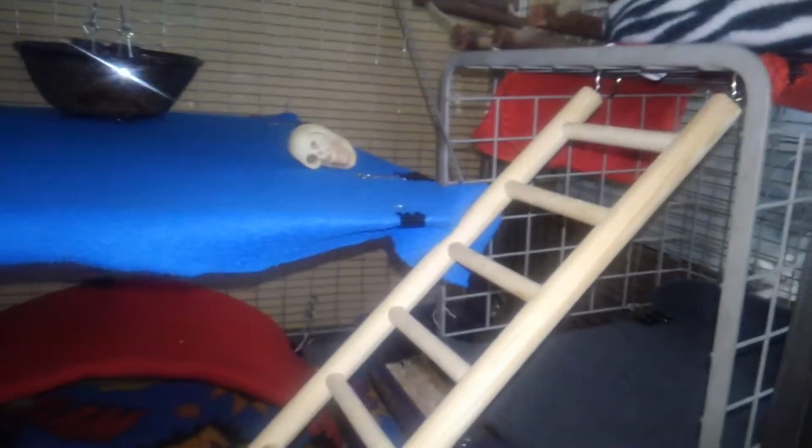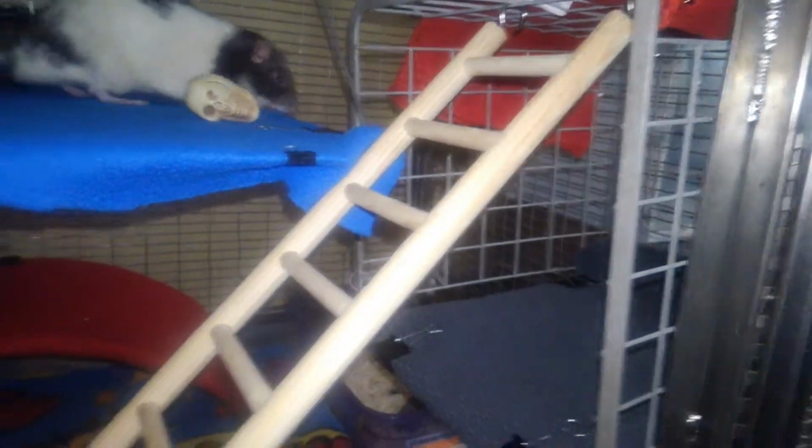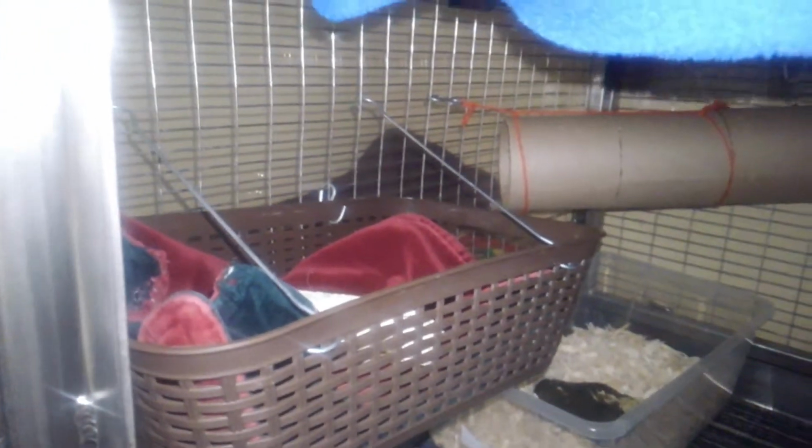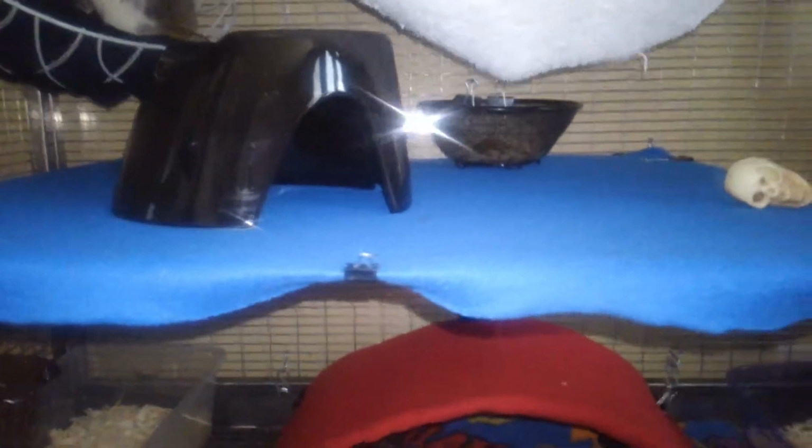But you can see there's this bridge here that's going up to this metal box thing. Not exactly sure what that is. I got it from one of my mom's friends who does a lot of thrift store shopping. She gave that to me. Here is a plastic bin with a blanket inside for bedding, just something that they can hang out in. And then there's this level up here with a food dish in the back. This little tunnel thing.